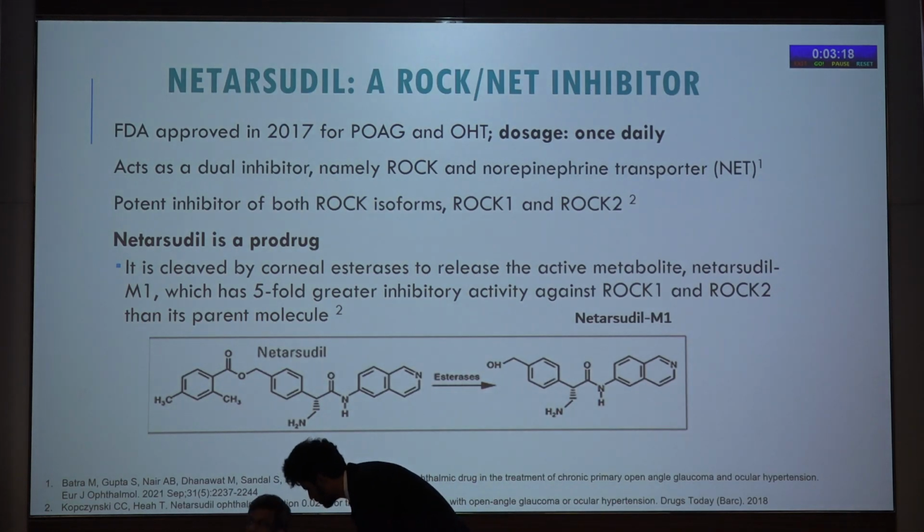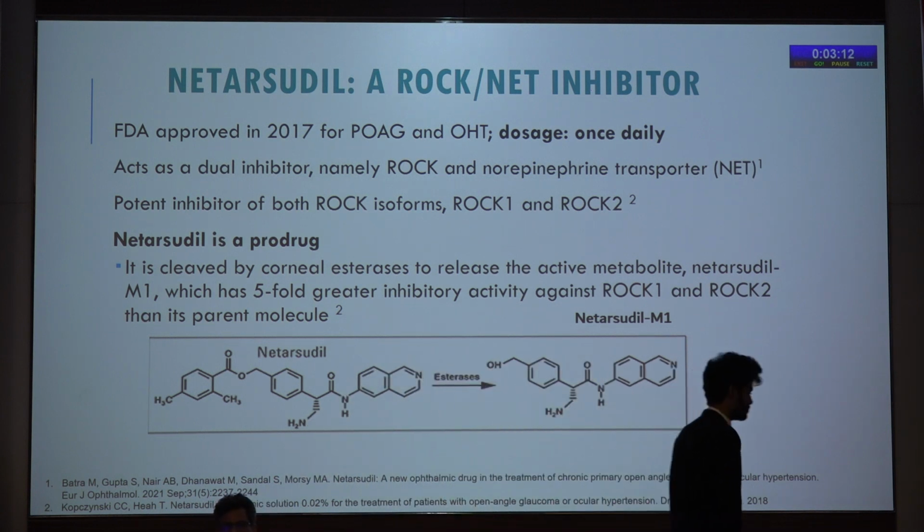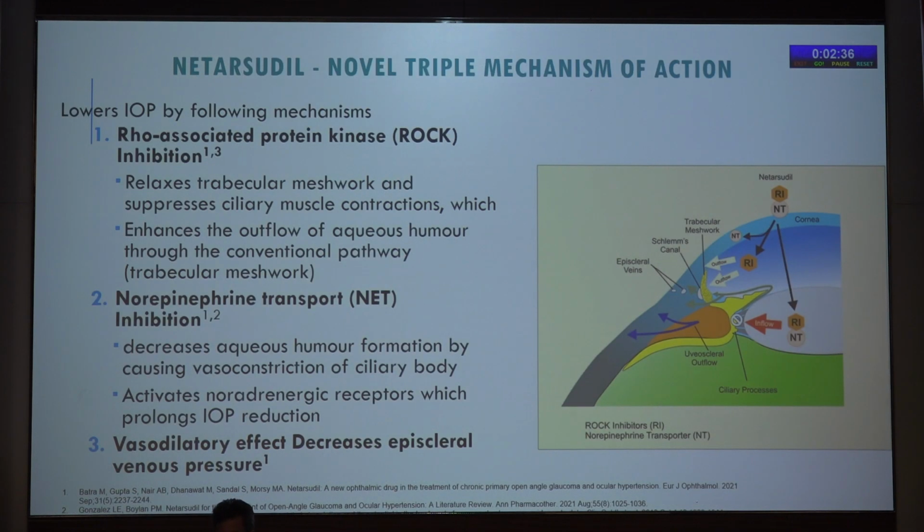Another drug is nitarsudil, which has dual mechanism of action, and it is used only once a day as opposed to the ripasudil, which is twice a day. As a dual inhibitor, it is a ROCK inhibitor as well as a norepinephrine transporter inhibitor, and therefore it's a potent inhibitor of both ROCK isoforms, ROCK1 and ROCK2, and it's a prodrug. It gets converted to its active metabolite, nitarsudil M1, which has five-fold greater inhibitory activity against both ROCK1 and ROCK2.